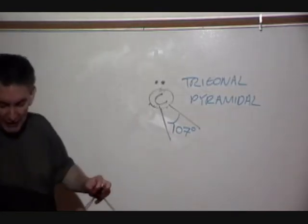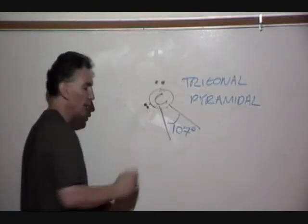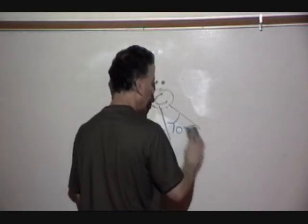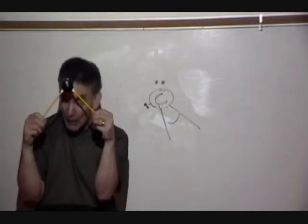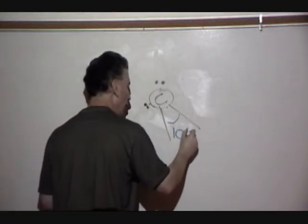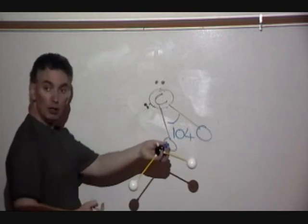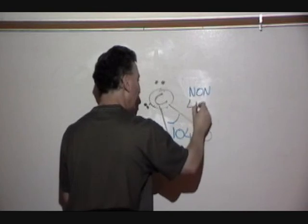If another lone pair is taken out, another chemical bond is taken out, and this becomes just another lone pair, those two lone pairs together generate stronger repulsions than a bonding pair. So the bond angle between the atoms actually gets smaller again. The bond angle goes down to about 104. And the shape of the molecule from the atoms attached is just boom, boom, boom, non-linear. Or bent, sometimes said.